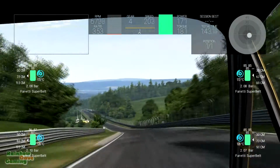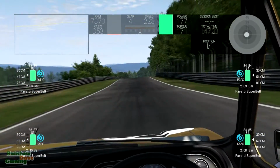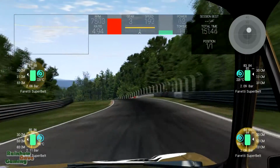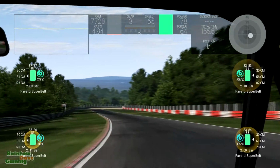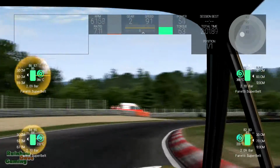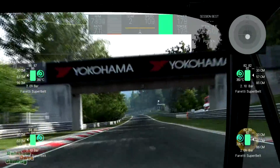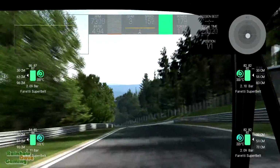Okay, I was a bit too aggressive on that curb. I almost accidentally showed it off. I know I'm taking some odd gear choices. I think this thing only has 4 gears. I haven't got it up into 5th yet. So if it does have a 5th, it's a very long 4th.